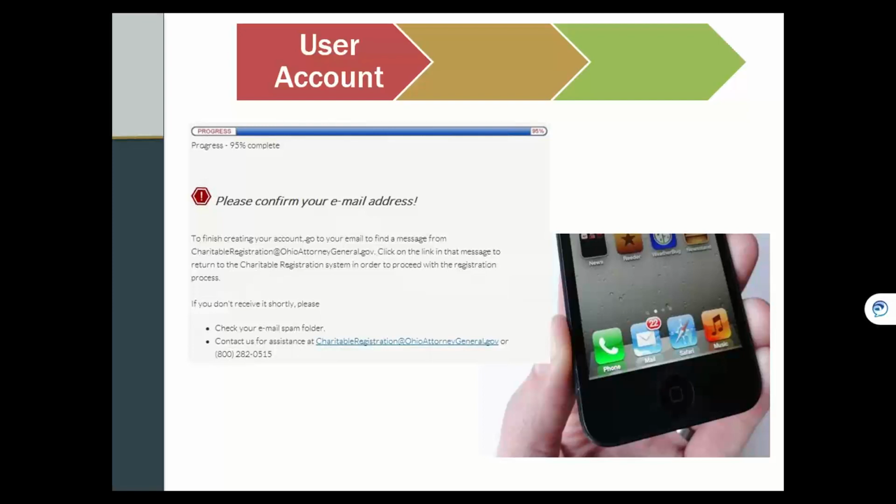Providing you've done everything correctly, you'll be asked to confirm your email address. To do this, you'll need to go to your email account and locate the email from charitable registration. We're going to send you an email to have you confirm the account. Again, it's important that you use an email address that you have access to when you create the user account. This confirmation email will be sent right away. So once you've hit submit, a few minutes later, you should get the email.